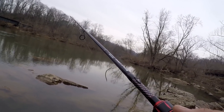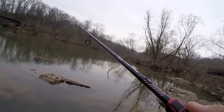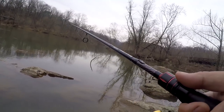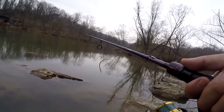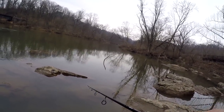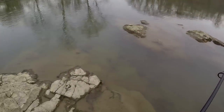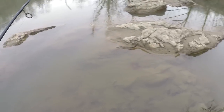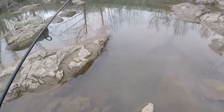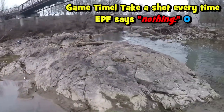Folks, this is some weird stuff. The Roanoke River definitely got me puzzled, I have to say. By the book, this is one of those types of spots that when you come to, there's at least some type of fish around. You know what I'm saying? It's like rocks everywhere, right? So I mean, you just know that around the rocks and the structure, there has to be some fish, right? Either micros or game fish.